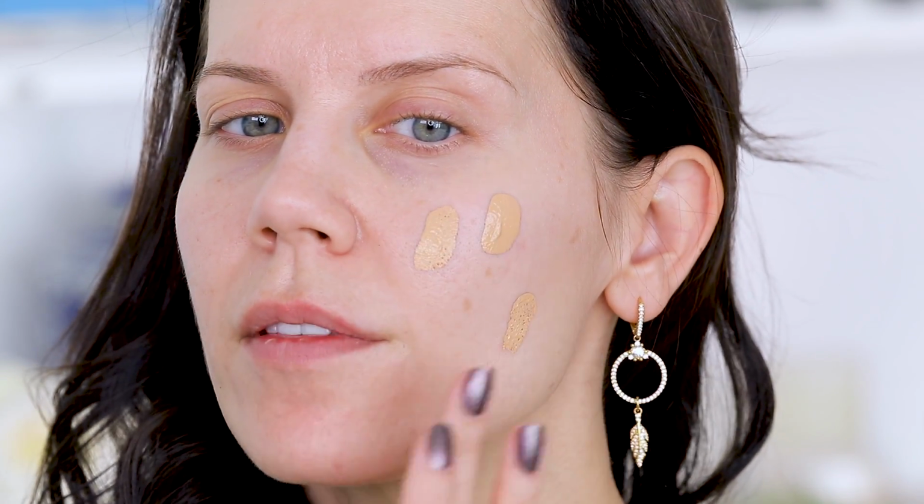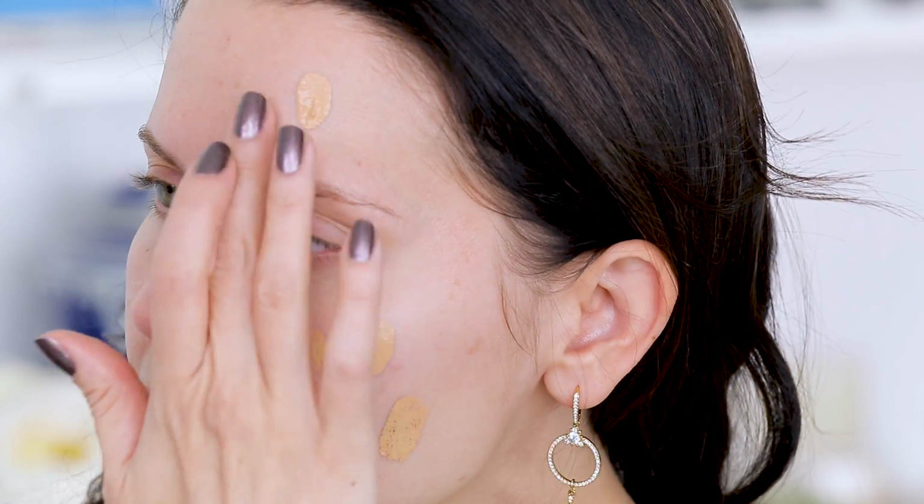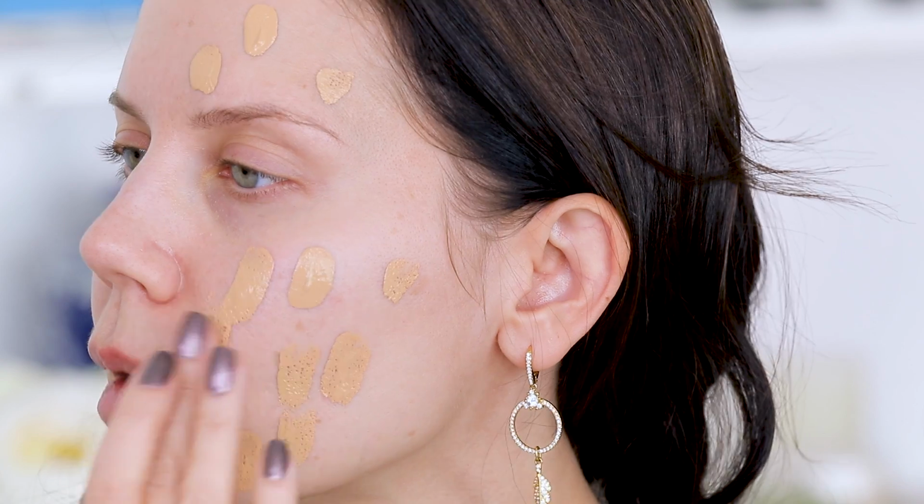So I'm gonna give the bottle a good shake, and then I am going to see what we have going on by putting this on my glass. Ooh, you know what? I thought it would be way more liquidy. That's pretty thick. That's what she said. I am going to dot my face, and I'm gonna use my Clarisonic on half the face. And Beauty Blender on the other side.